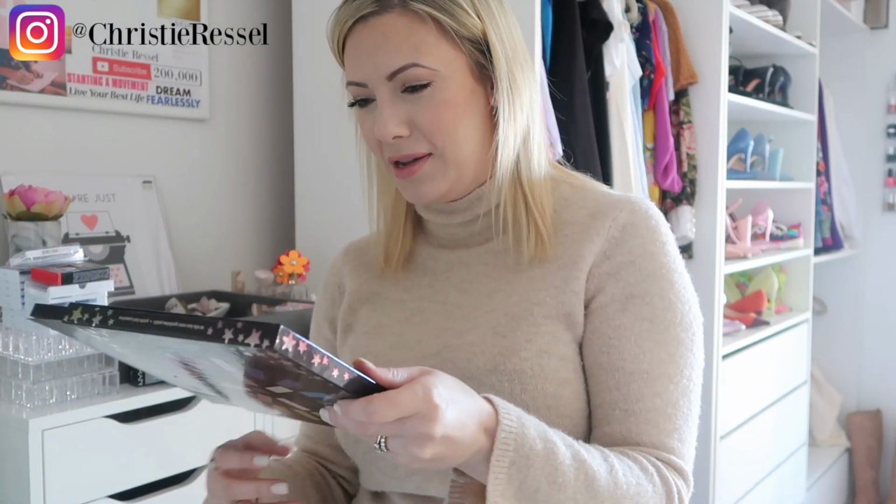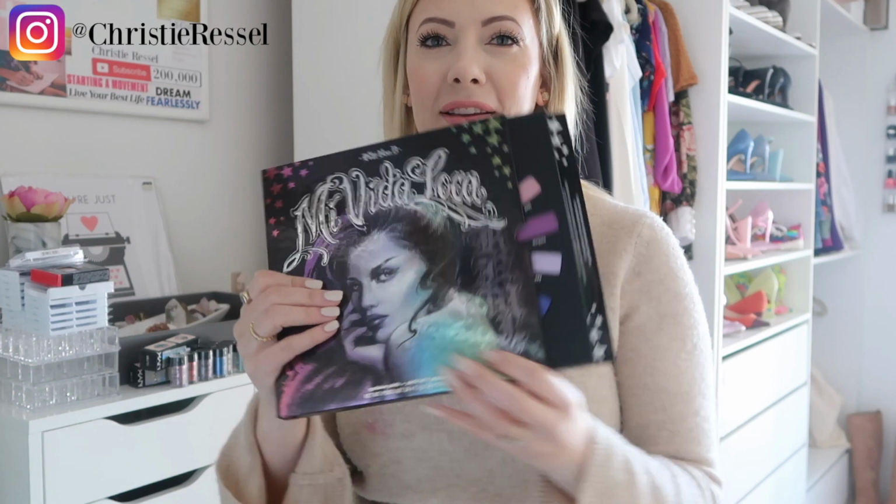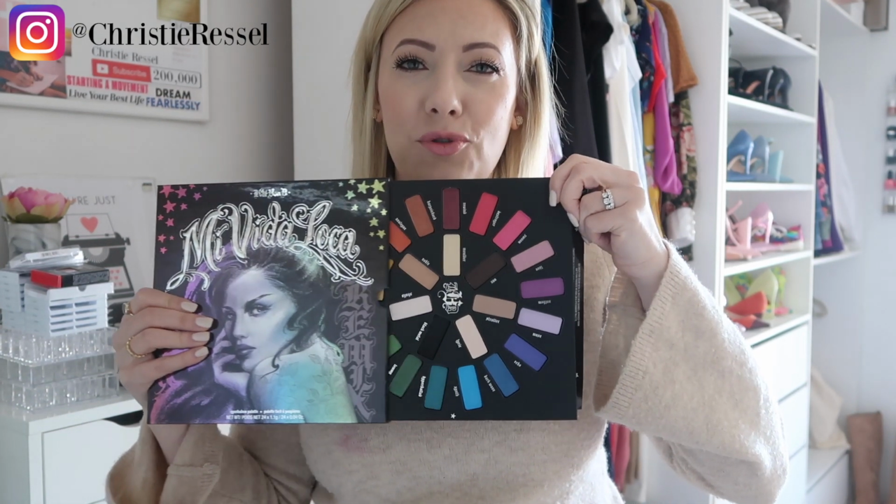This one might be a little bit hard to get rid of. This is the Kat Von D Mi Vida Loca palette, because look how pretty this is, which is what I was drawn to it for. Not enough to justify it.